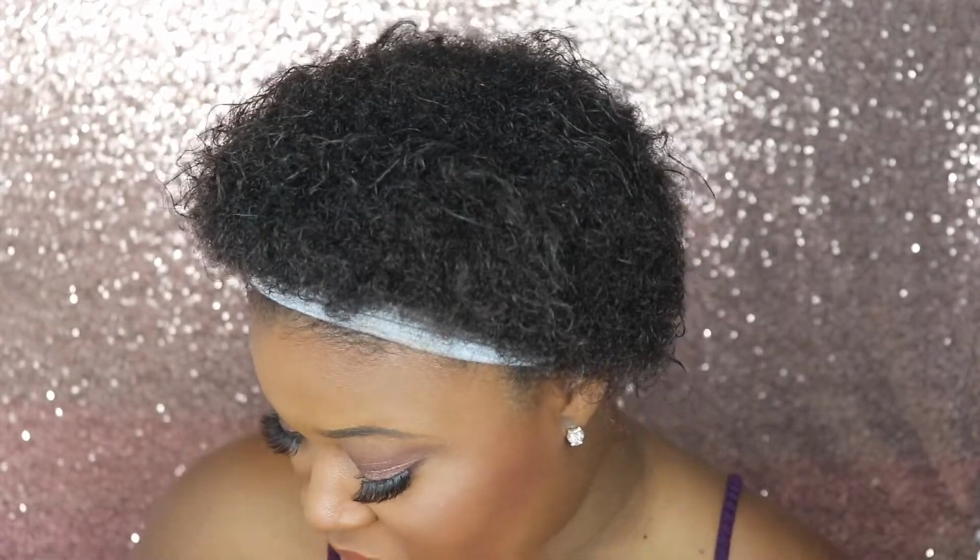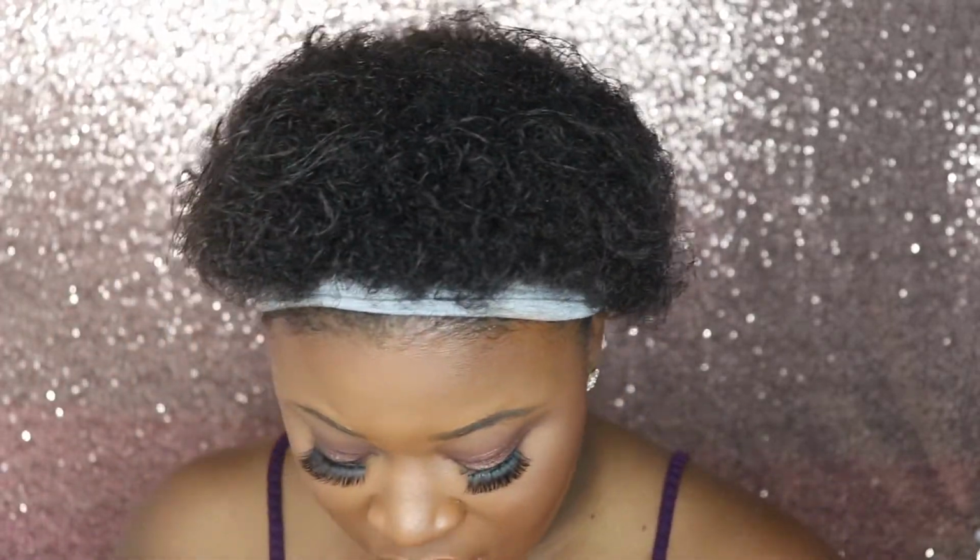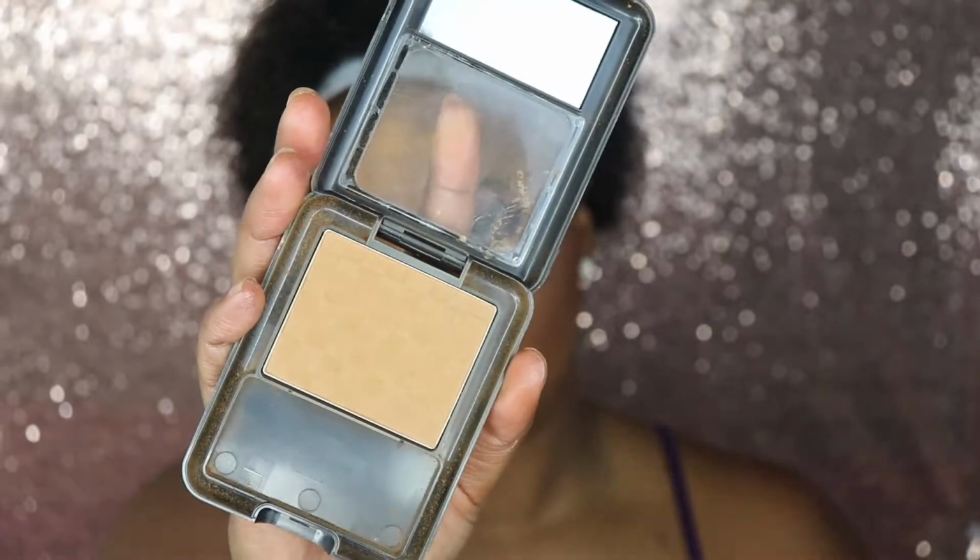Next, from Black Radiance, this is my favorite pressed powder. I already have one that I've hit pan on. Let me show you guys. I hit pan on it. It's amazing. It's really, really cheap, and I love how it makes my skin look matte. Here it is. I just love this thing. I just like how it looks on my skin, and I feel like it helps my foundation from creasing as well. I think it works really, really nice.